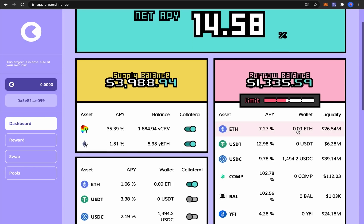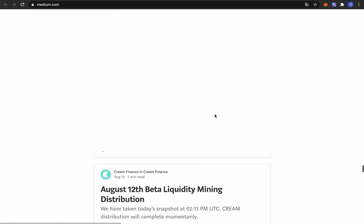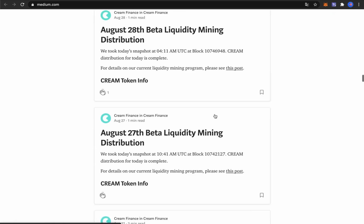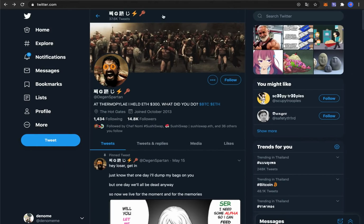But anyway, this is the app. Use it on your own, research it on your own. One more thing I want to say is they've been around since July. So if they wanted to do a rug pull, they would have done it already many times. They are also quite active on Medium, posting updates all the time. And the swapping protocol was just launched a few days ago, so you can supply the tokens in their own swapping pool. They are making updates. They are pretty nice, and a lot of people are using them.